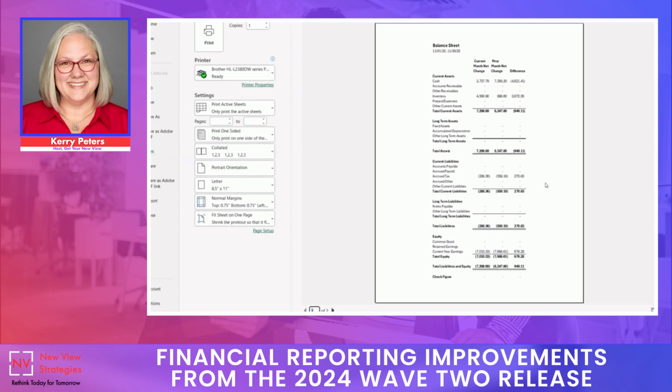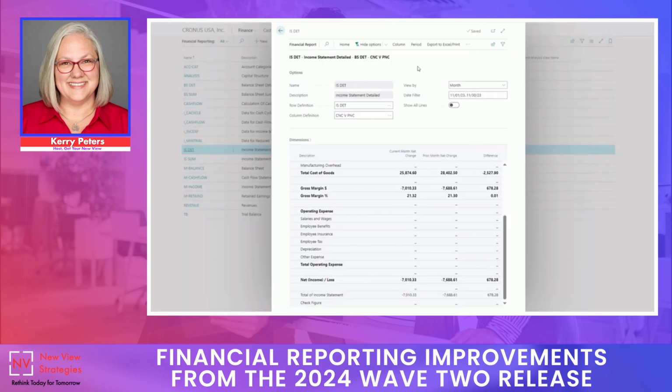Every month, this is going to look the same, but with your new numbers. The use of those Excel templates is becoming more and more important in the financial reporting area of Business Central. I can tell you that some of the new improvements that are also coming out in future releases will use some of these templates going forward.